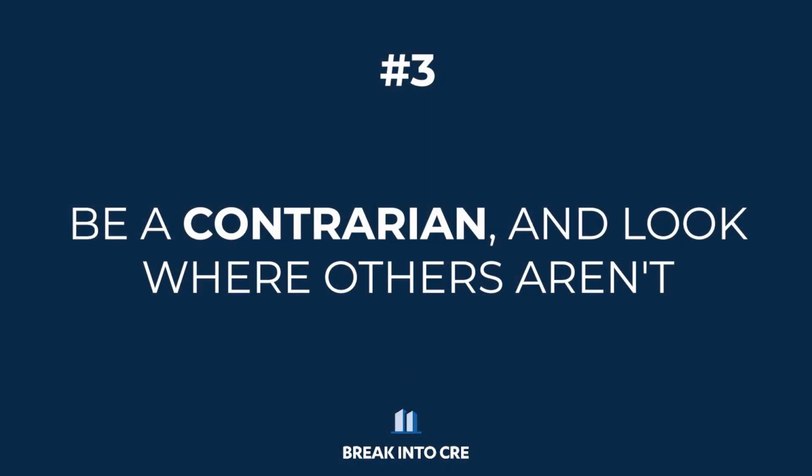Now, if you don't have a specific product type interest yet, and you also want to get more specific than just retail, office, or industrial, my final recommendation on this list when choosing a sector to focus on is to be a contrarian and to look where others aren't looking.